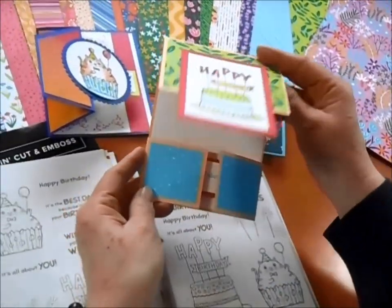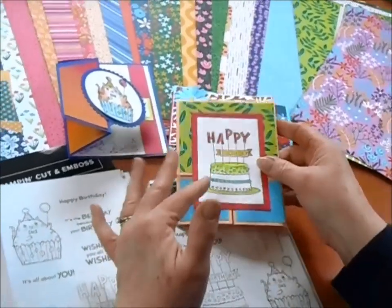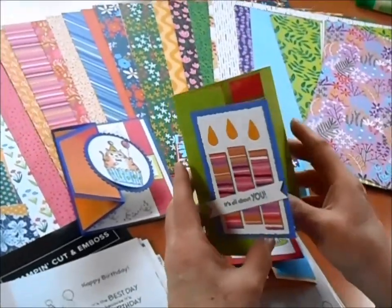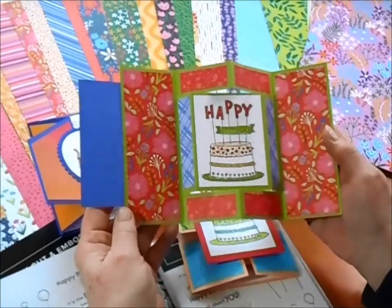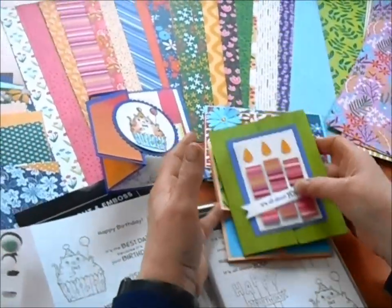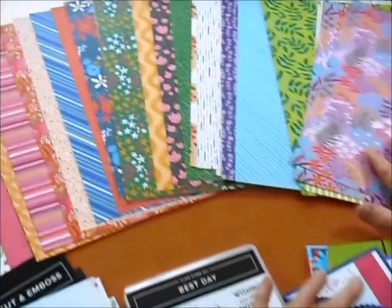And here's another one. This is a pop-up gatefold or Dutch door is what I really meant to say. This is the gatefold, and here it is, but it also opens up, and look at how that opens up and displays the cake inside. Isn't that just beautiful? And I'm guessing you're falling in love with these papers. I certainly have, and they are right up here in front of me. And this is a huge collection.